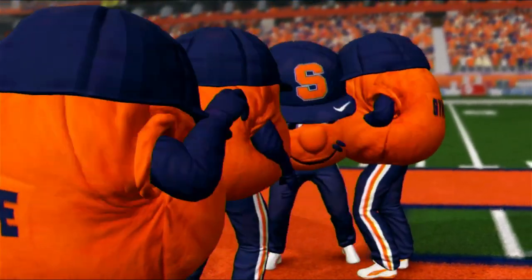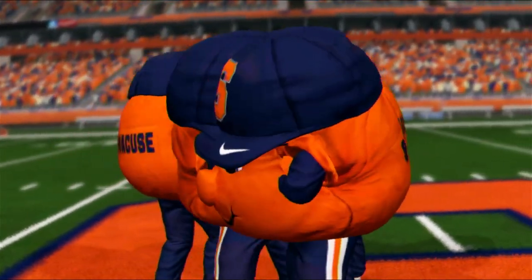And that's the end of the ball game, and our final score in this one, 17-14, Orange.